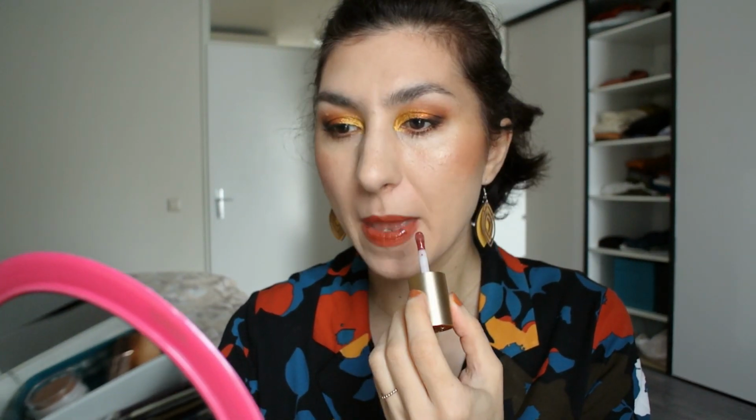velvet. This is how the doe foot applicator looks. I have another gloss from her, the shade of Fair, and I have to say that her doe foot is not exactly my favorite. It takes a little bit of getting used to. Oh, this is deeper.